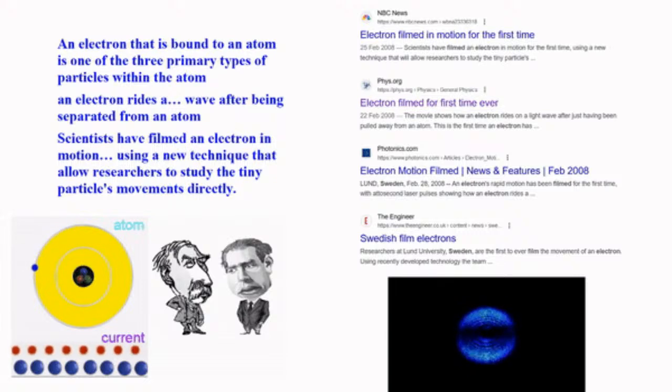Okay, and so scientists have filmed an electron in motion, using a new technique that allows researchers to study the tiny particles' movement directly. Well, the first problem is the word tiny particle, and we'll get to that in a minute. But first, let's go with this one. He got this information from, you can see there, I just Googled the filming of the electron, and those were four of the articles that came out. And they say that what you're staring at there, that blue thingy, is the electron that they filmed.